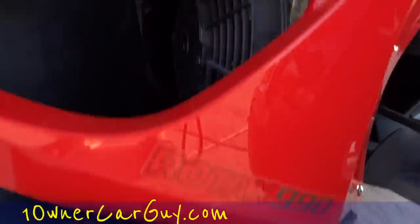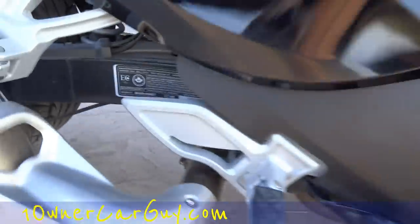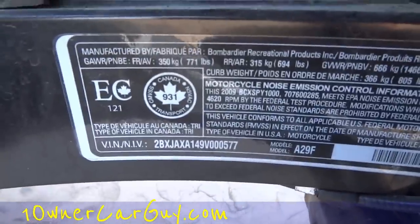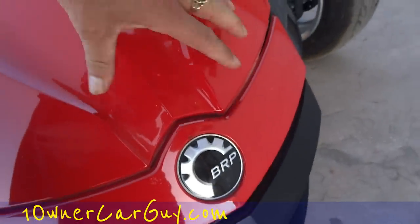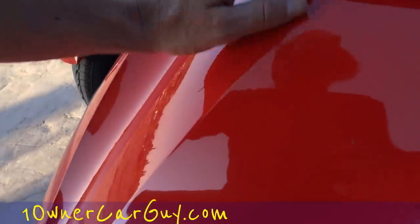Rotax 990. Some kind of little airplane motor or something, I think. There's your VIN sticker and such. Made in Canada. Hey, does this open? This opens. This has to open. This is like a saddlebag or something.